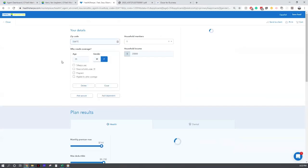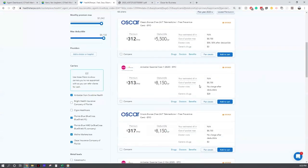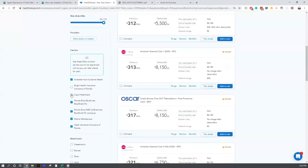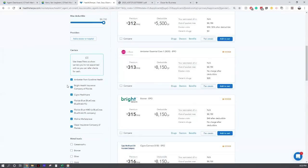Now let's get into the most interesting county of them all, Palm Beach. Okay, double check when you're in here that these get checked. For some reason, when you're flipping between carriers, HealthSherpa does not pull that properly. So make sure you're double checking that.